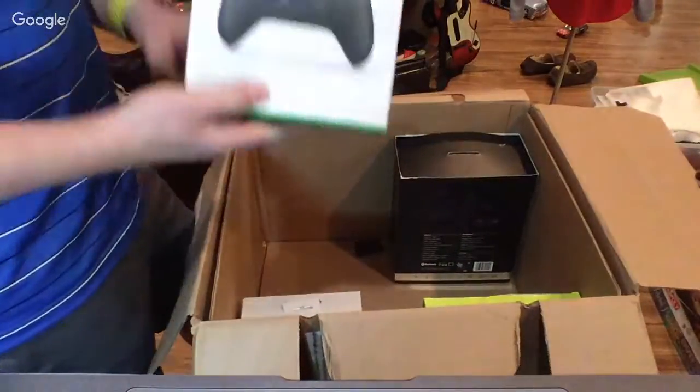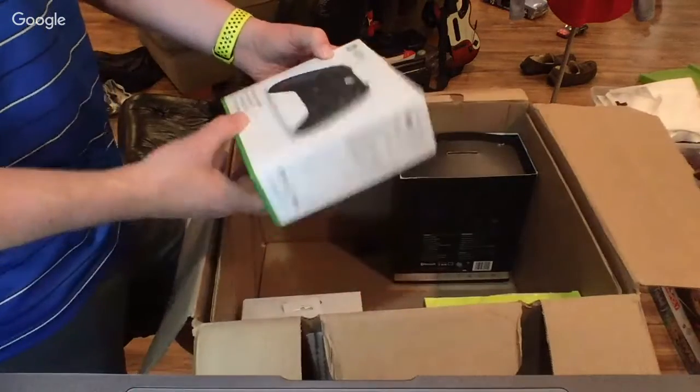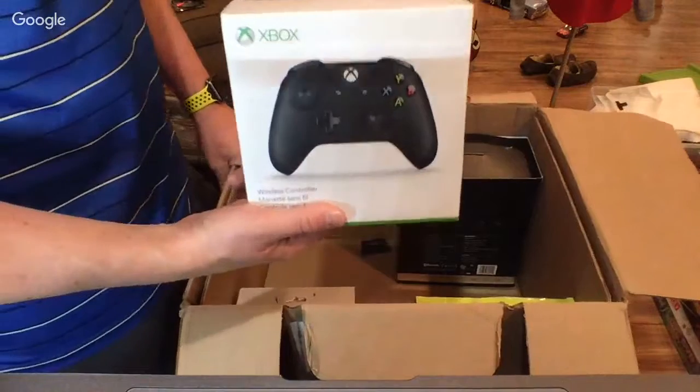All right, Xbox One controller. There we go. I didn't realize this was in there. So you got to watch with these Xbox and games and electronics. Look at the model numbers.